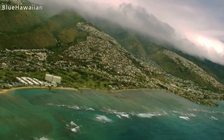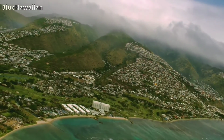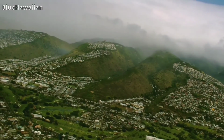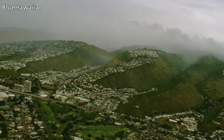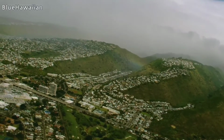Straight ahead at the shoreline, and the Kahala Mall slightly inland. This is where each one of the 72 bus routes start and stop. Two off our right, nice scenic drive. That little wispy rainbow in front there.